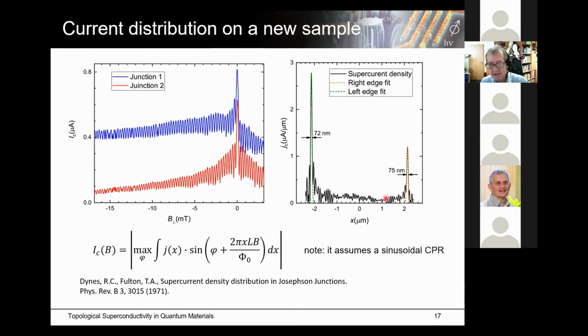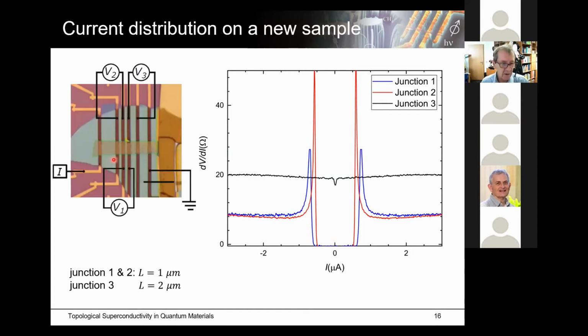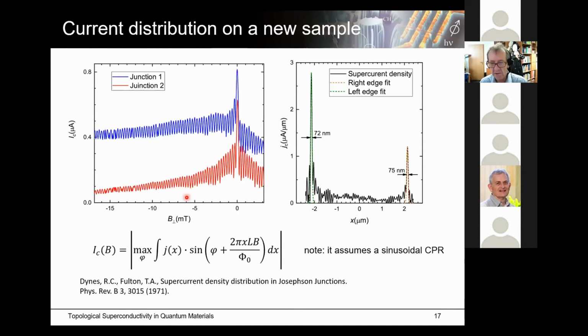But what we get out is that there's obviously some bulk contribution. That's also obvious from this larger middle peak here. But there's a very large part of the current that flows along the edges, on a very narrow scale. It must be narrower than 80 to 70 nanometers. That's the resolution we get from the number of periods we can see. So there is indeed edge current. Although the contact is over the whole width of these junctions, we see essentially only current flowing at the edge. Most current flows at the edge.